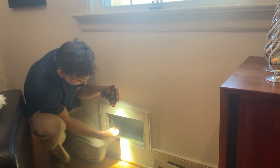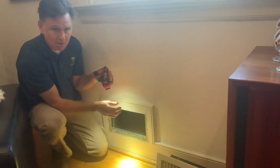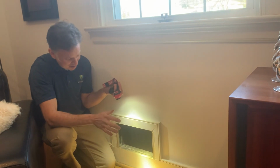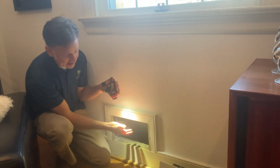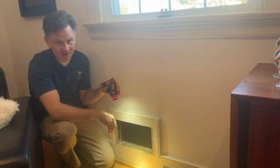And caulk, mastic, canned foam, bubblegum and toothpicks, this is just a place where we want to stop that air movement and get it into the room. And it applies whether the vents are on your ceiling or on the floor or on the wall like this.